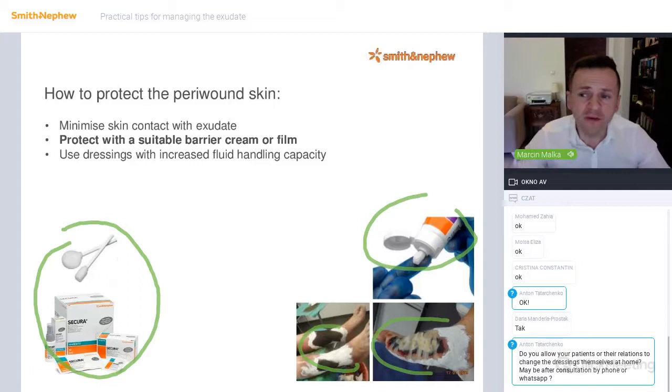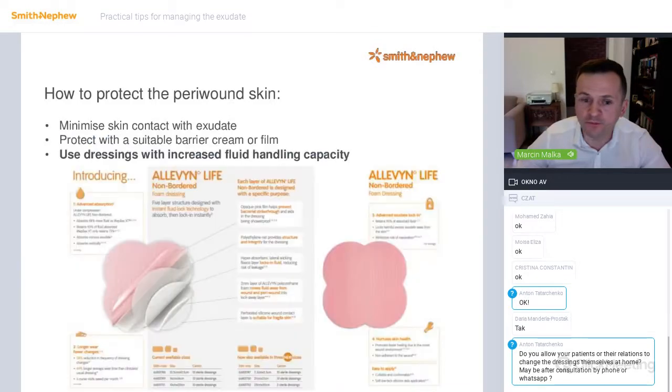And Secura film is a special product dedicated to improving the foil adhesion when we use an adhesive product like negative pressure, like Allevyn Adhesive, Allevyn Life, or another adhesive foam. It protects the skin from the exudate, and also improves the foil adhesion. So it's very interesting, and for every adhesive product in our clinic, we use this Secura film.